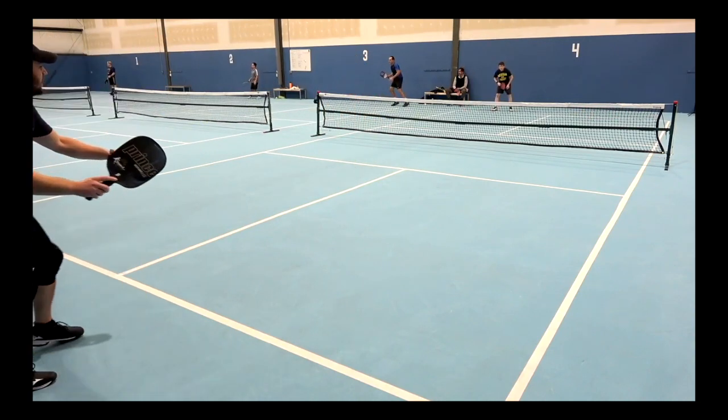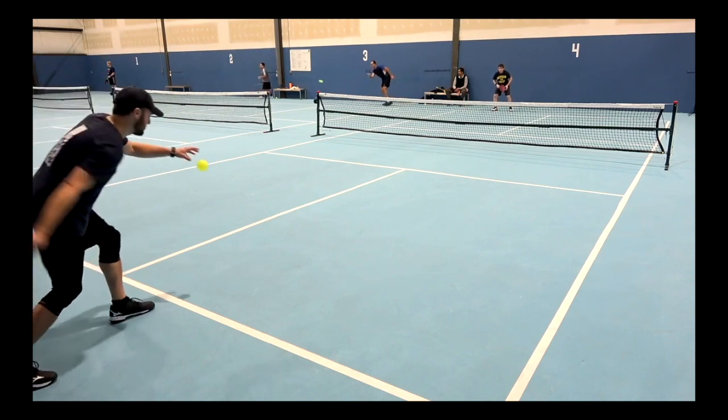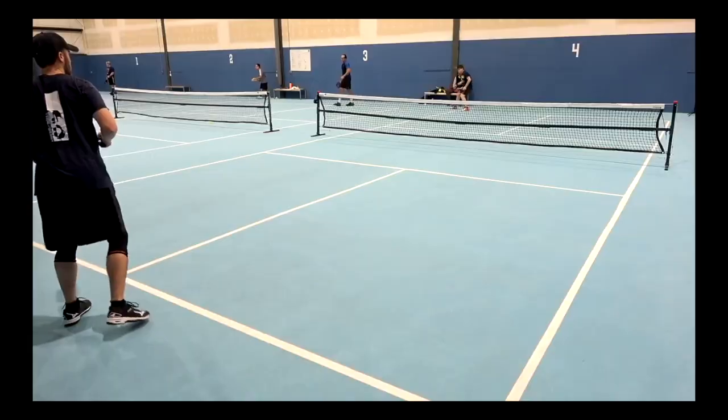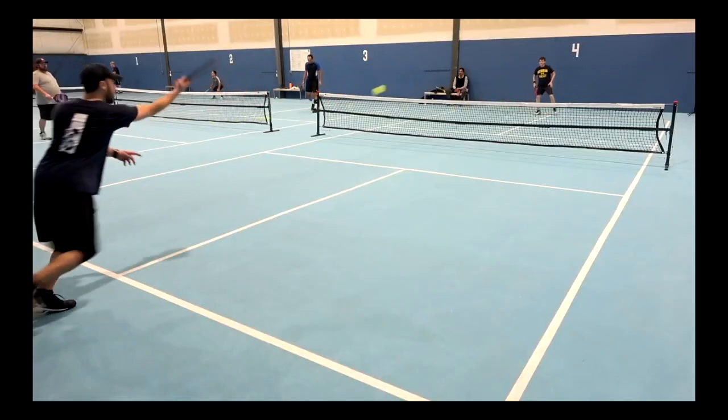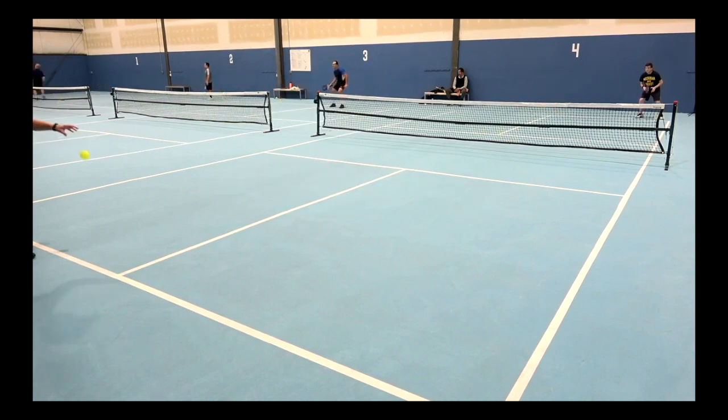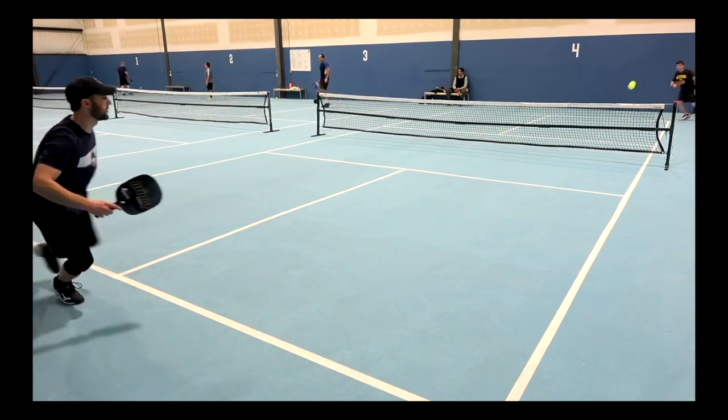Now watch this serve. I love what you're doing here. You're opening up the court. I don't know if you were aiming there or not, but the result was great. He's pulled out wide. It's a short return. He's scared to come in. And then all of a sudden you get to put the pressure on. That is very good too. It's one more reason why starting the point is so important in pickleball, how you do it, especially in singles.